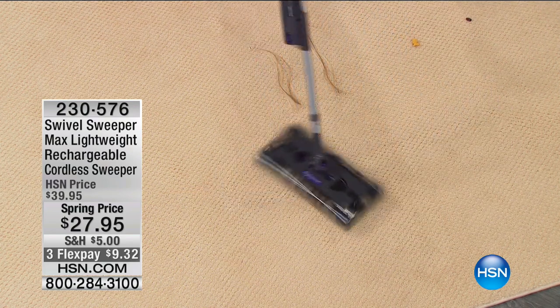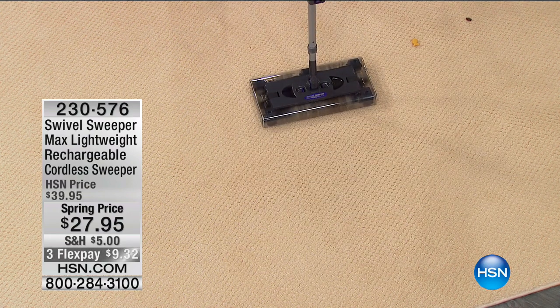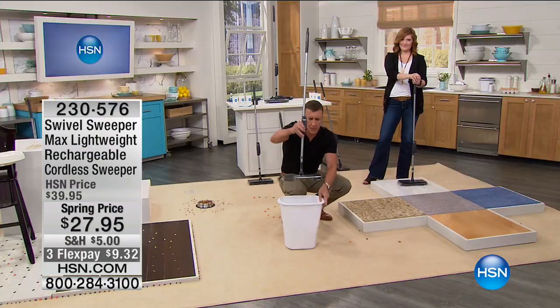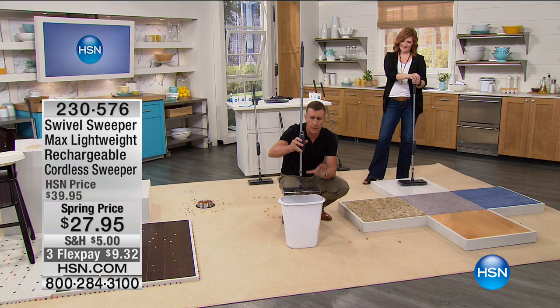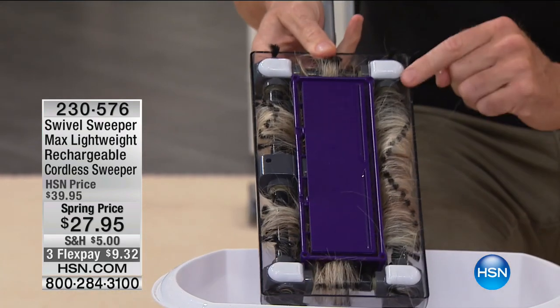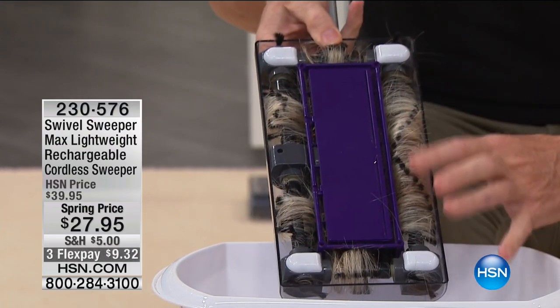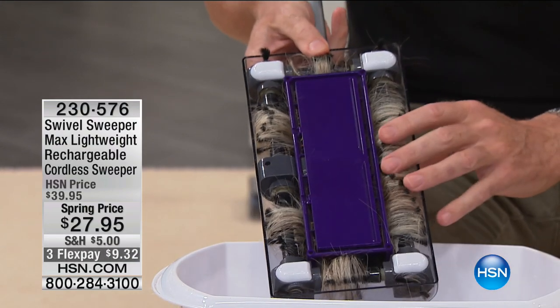You see the way it picks up the hair? That's the brushes on the front and the sides, and there's the hair on the back. Now, you can actually hear the engine is starting to strain a little bit, and I'll show you why. Because underneath here, you see the way the bristle bars have got. You don't need to be a scientist to understand this is obviously going to affect the performance of it.